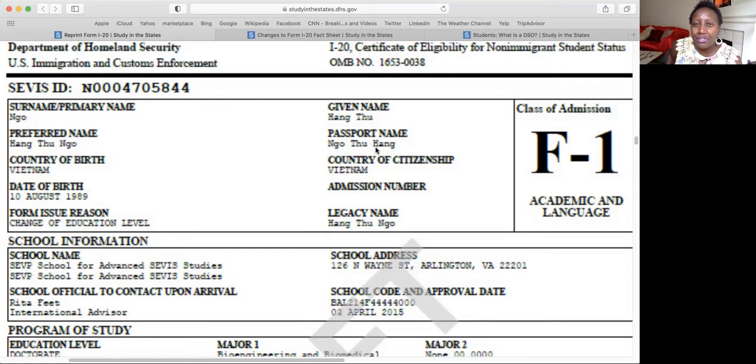Immigration has different forms, and they use a letter and a number to identify different kinds of forms. For a student, it is called an I-20. If you want to file for a green card, their form is called I-30. If you want to apply to become a citizen, I think it's called I-485. So why I-20? I-20 is just a designation to identify the form by immigration. Okay, so let's go back.